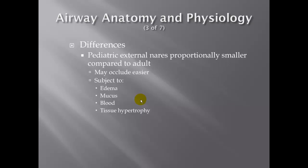Differences continued. Pediatric nares are proportionally smaller compared to those in an adult. They may occlude more easily. They're subject to edema from upper respiratory infections, mucus, blood, and tissue hypertrophy of any sort.